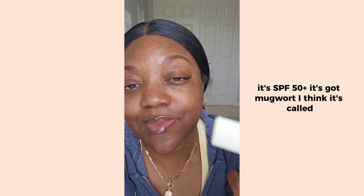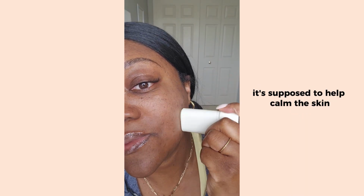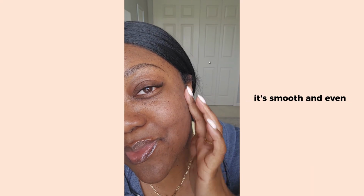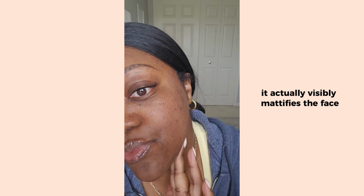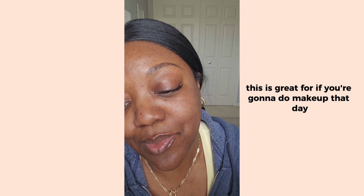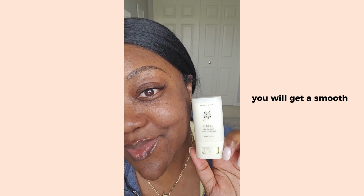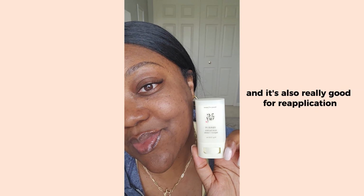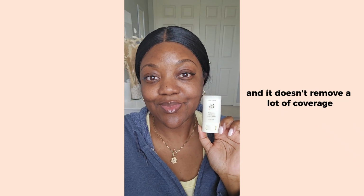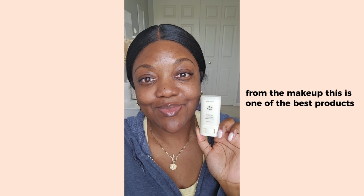The first one is Beauty by Joseon. I love this matte sun stick. It's SPF 50 plus. It's got mugwort root, I think it's called. It's supposed to help calm the skin. It's also got camellia and that helps calm the skin. It's smooth and even. It actually visibly mattifies the face, but it doesn't feel tight or drying or anything like that. This is great if you're going to do makeup that day, you will get a smooth, even finish to apply this first and then your makeup. And it's also really good for reapplication. It makes your skin look smooth and then you can reapply it and it doesn't remove a lot of coverage from the makeup.